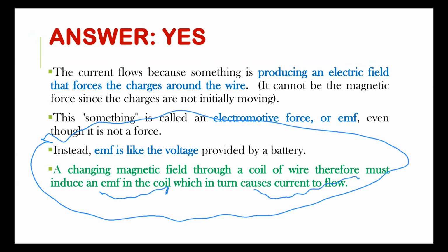So you must get it right. When you just say a changing magnetic field through a coil of wire induces current to flow, I won't give you the mark because you left something very important out of the statement. The field produces an EMF. The EMF in turn causes current to flow. Now, that's how it's supposed to happen.